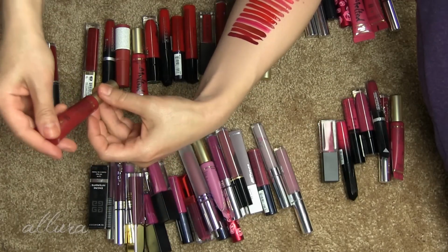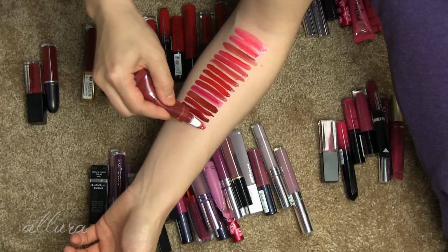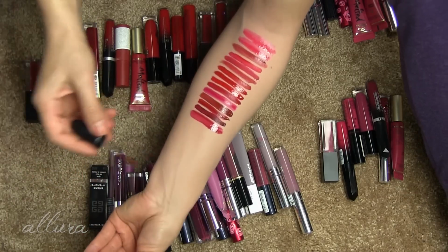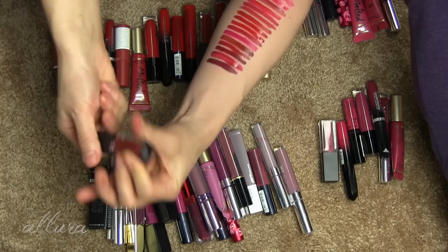Too Faced Melted in the shade Velvet. Again, I squeezed out a little product before swatching. Ooh, it's still pretty liquidy. Matte Retro Matte Liquid Lip Color in Carnivorous. And a Smashbox one in the shade Disorderly.